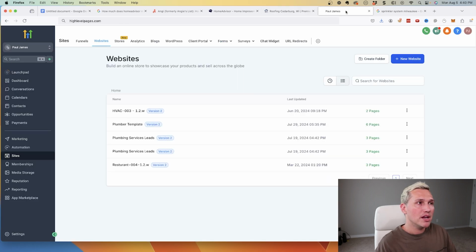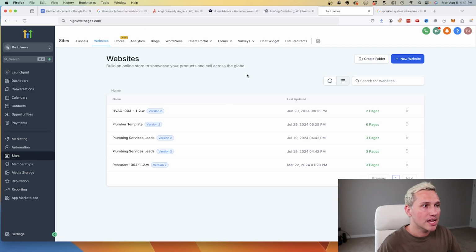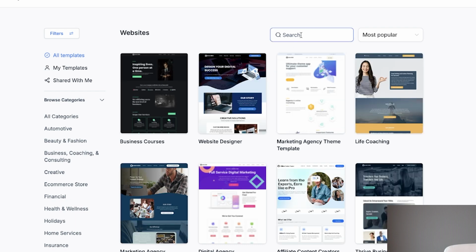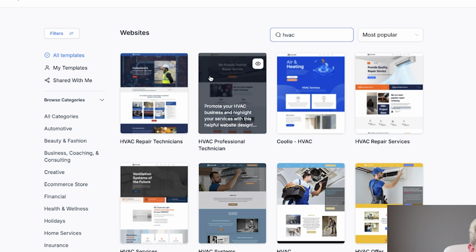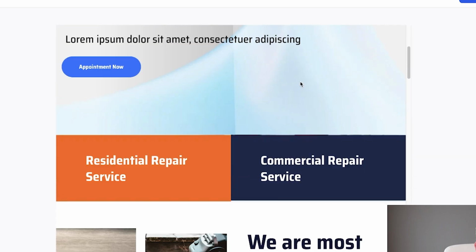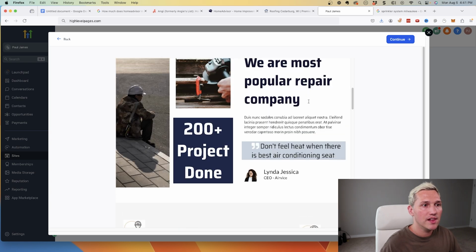Now, I recommend using something like highlevelpages.com to actually build out the website, because they have templates on just about anything you can think of. So we could come in here and say we want to build out a website for, let's say, HVAC. We can type in HVAC and look at all these different templates that they have for HVAC. If I click on one of them and click the preview button, just like that, they have everything in here that is all set to go. And all you have to do is fill in the information.